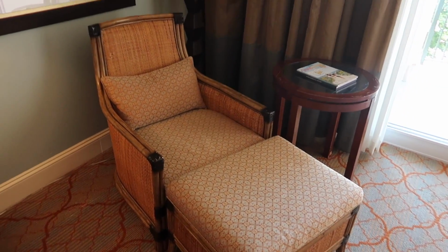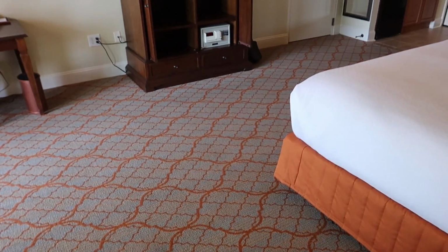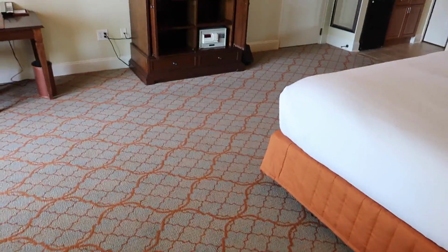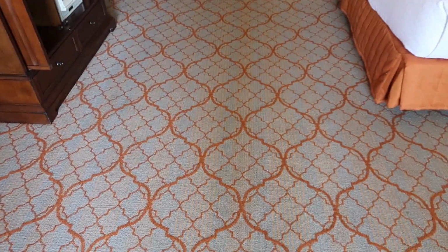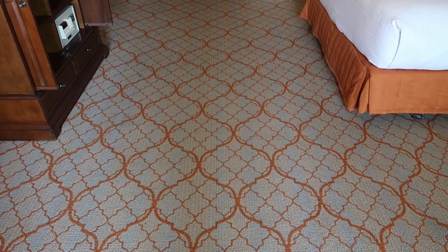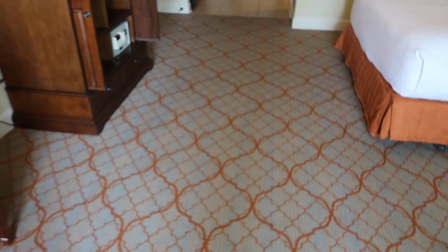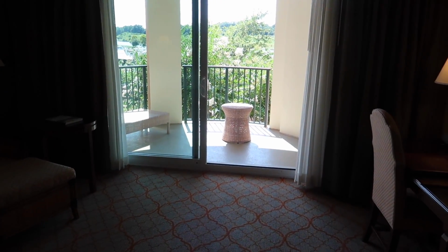Nothing too extraordinary, but I will point out, look at the square footage of this room. Look at the size of this room. This has a lot of extra space. Typically, when you go to a hotel, from the bed to the TV is only a couple feet. You could fit a whole other bed here. You could bring a blow-up bed, place it here, place it here, place it here. There's tons of space. So keep that in mind if you're booking a king bed at the Marina Inn. A lot of square footage.